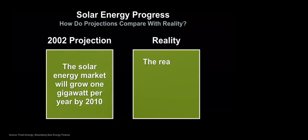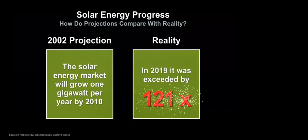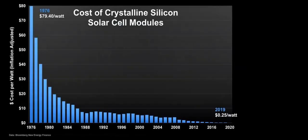Solar energy has an even more dramatic story. Next. Here's what it looks like in terms of a graph. Like wind, solar is experiencing exponential growth worldwide. Next. The cost of solar, like computer chips and cell phones, has fallen dramatically. In some regions, generating electricity from solar energy is less than half the cost of using coal. Next.